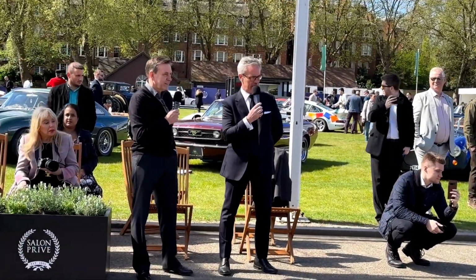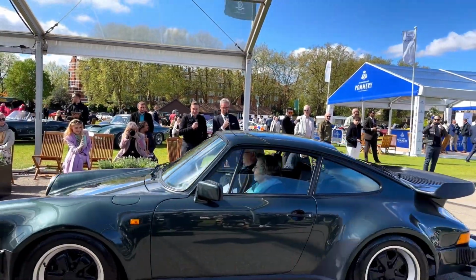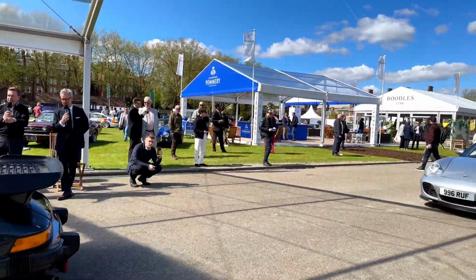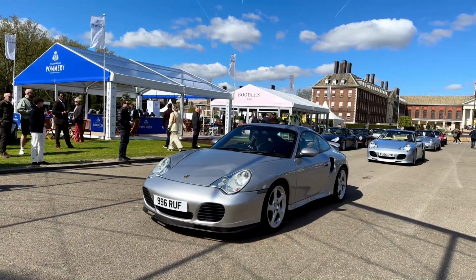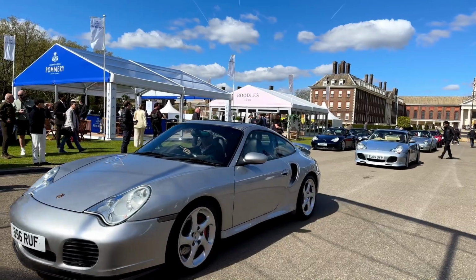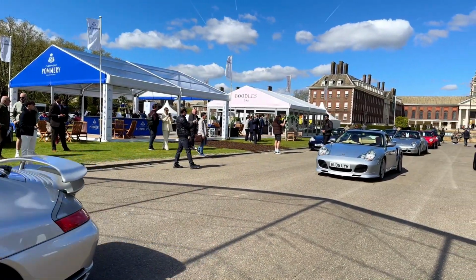So what have we got here? We've got 930s, 996. That's a great colour, the dark green, quite rare. Yeah, it's really quite amazing seeing this many together, isn't it? I think it's fantastic. Brilliant effort. And thank you to all the owners for turning up and participating.